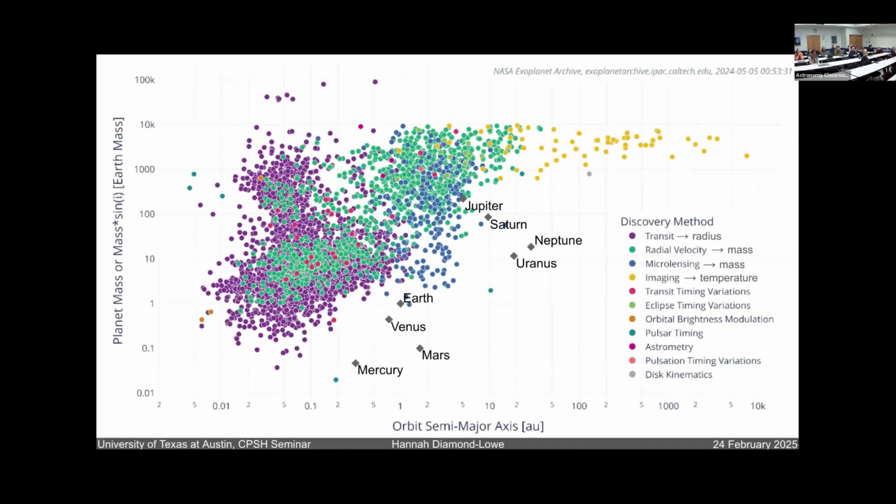This is a pretty obligatory figure in most astronomy talks, but if you're not familiar, this is the number of exoplanets that we've discovered. It's almost 6,000 now. And these are plotted by planet mass in Earth masses, and then as a function of the orbital semi-major axis. So that's how far the planet is from its host star. And to kind of guide your eye, we have over here Earth at 1 AU, and a 1 Earth mass.